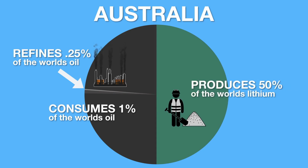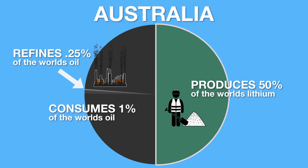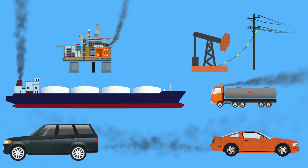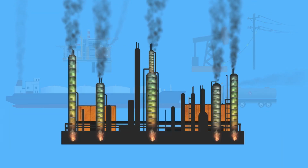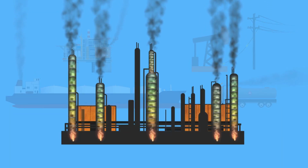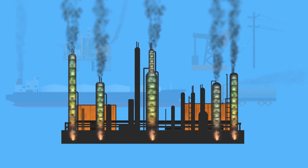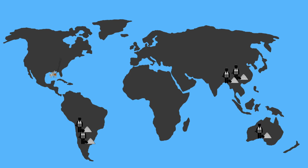So in a country that only refines 1/4 of 1% of the world's oil and mines 50% of the world's lithium, the biggest contributor to pollution and risk to human health in Australia is oil refineries. That does not even take into consideration the drilling, pumping, transporting and burning of this oil. This is just refining it. The more you look into it, the argument that battery production is somehow as bad as the cycle of fossil fuels is ridiculous. All the lithium mining in the world to date has not done anything like as much damage to the environment as just one major oil spill.